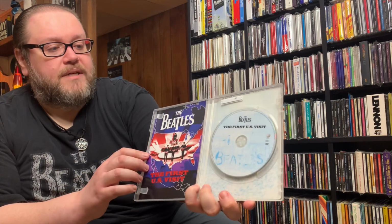But yeah, here is the DVD. There's the spine on it and the back. Great little film. I really enjoyed this film. Just to show you here, it does have a little booklet with the disc.